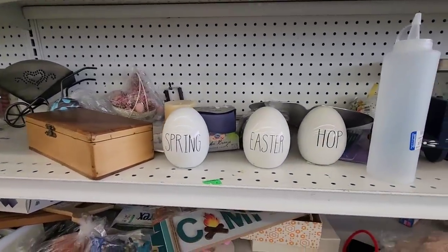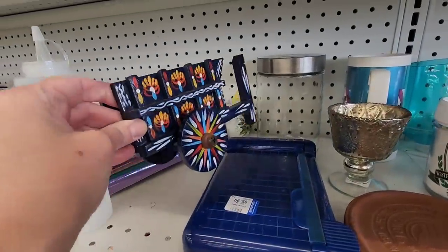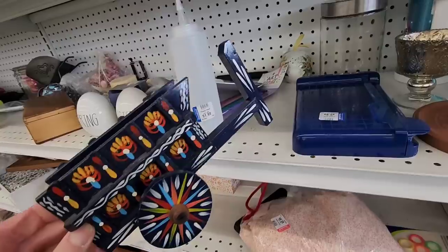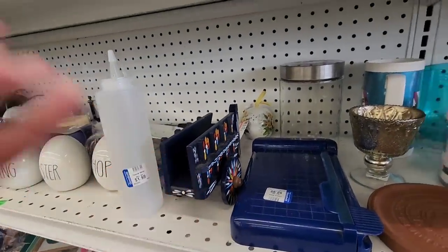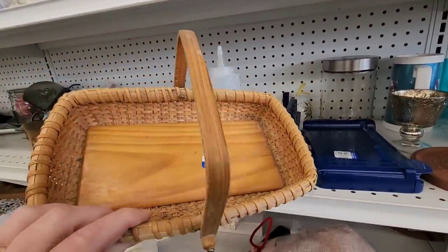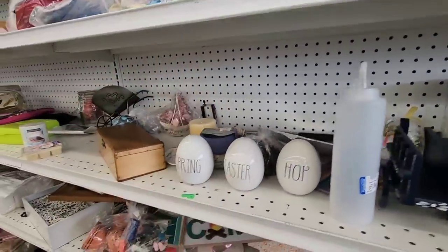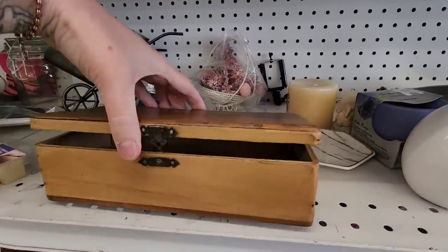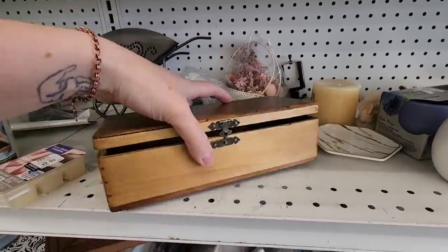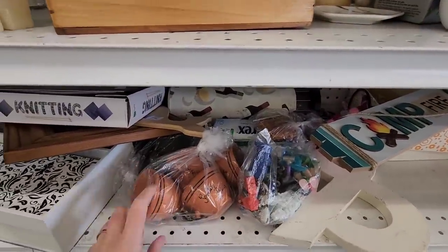Spring Easter hop. This looks Swedish to me. $2.99. Oh, no, it's not. It's Costa Rica. Completely wrong. It's not Swedish at all. This is a neat basket. That's neat. Another nice box. $2.99 for that box. Oh, and then here's some Costa Rica mugs.